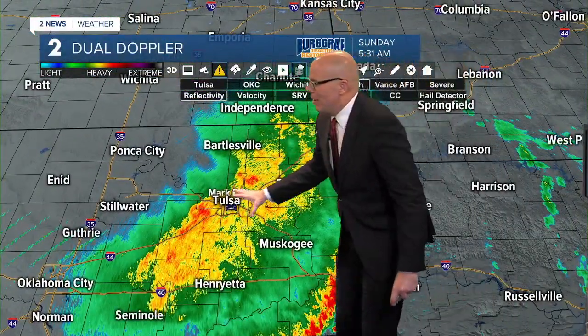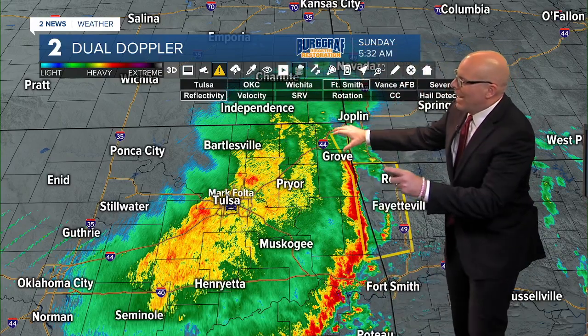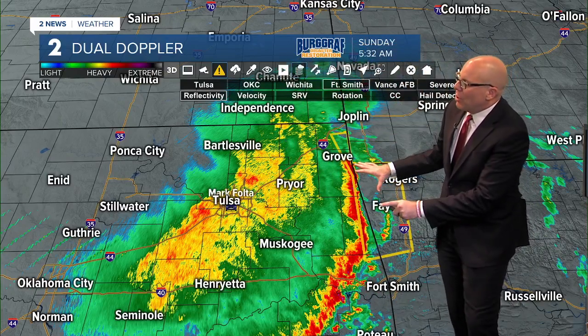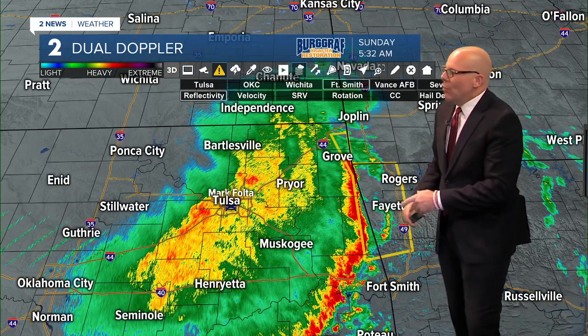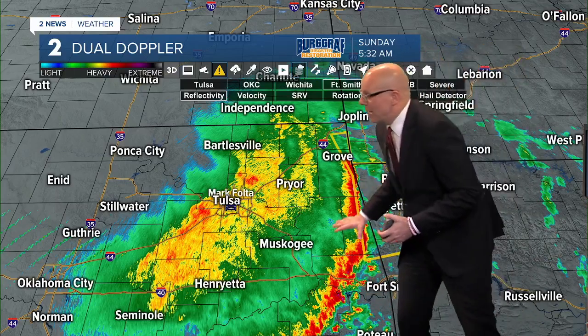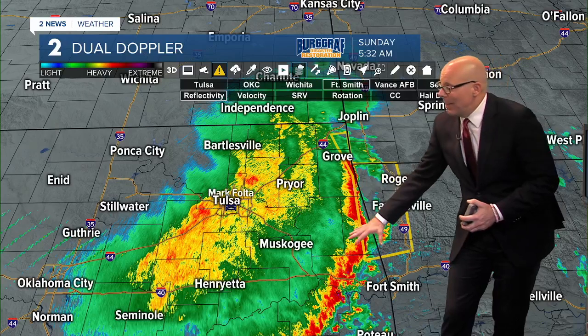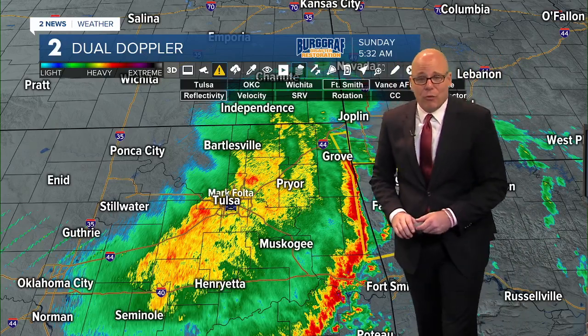And again, back here, areas around the Tulsa metro, things are a bit quieter. But as this line now continues to move out of Oklahoma and is now beginning to move here into parts of northwest Arkansas, we'll go ahead and go back to regular programming. But again, if by chance we get any other warnings farther south down this line, or perhaps get a spin-up tornado, we'll be back on and update you for sure.